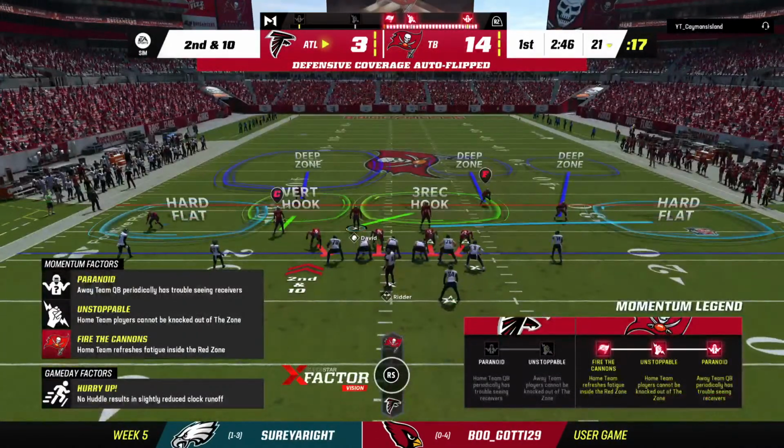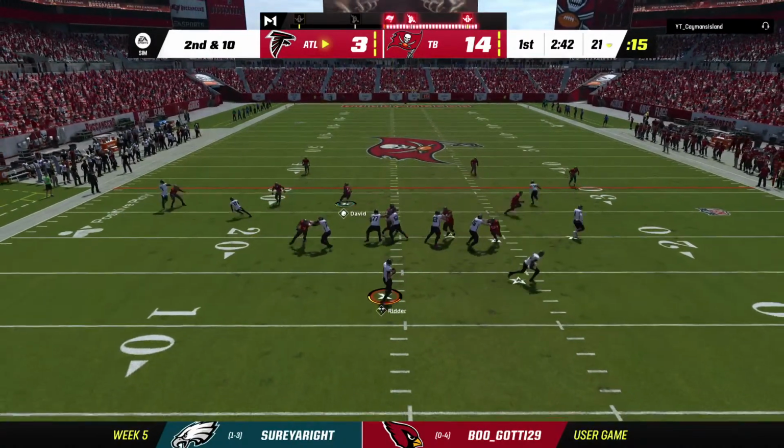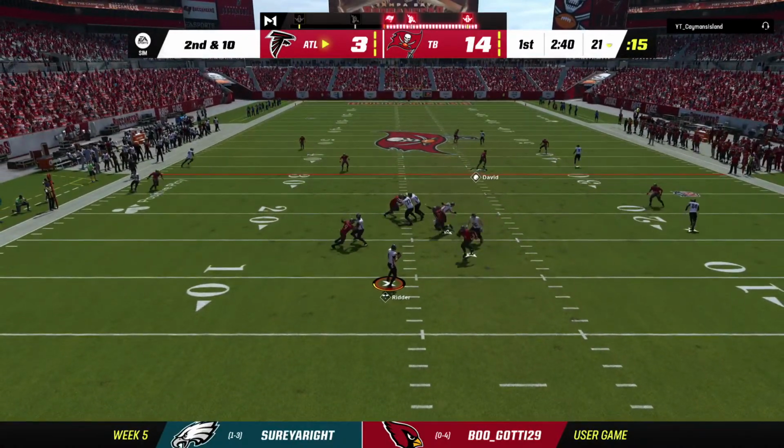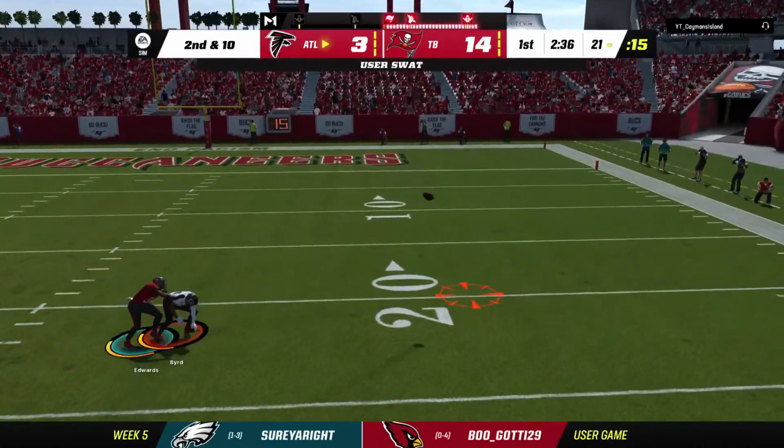You're not over on the sidelines dwelling for them for very long. You're not hearing everyone say, hey, you'll get them next time. Hey, don't worry about it. All that stuff just goes right out the window. You're right back out on the field with a chance to atone.